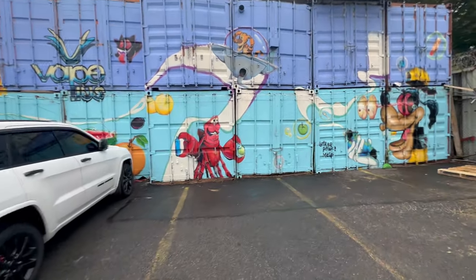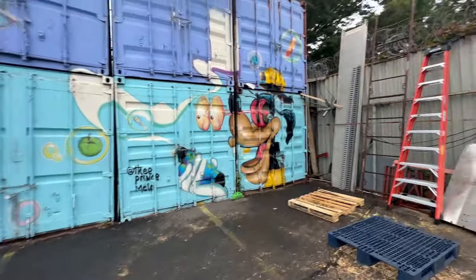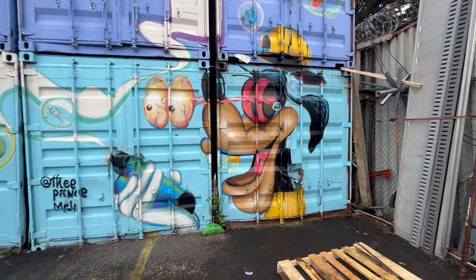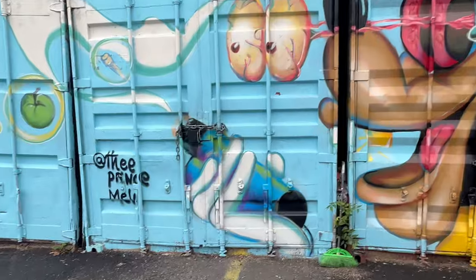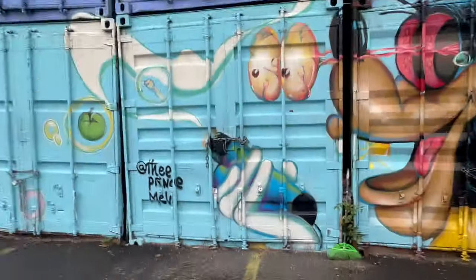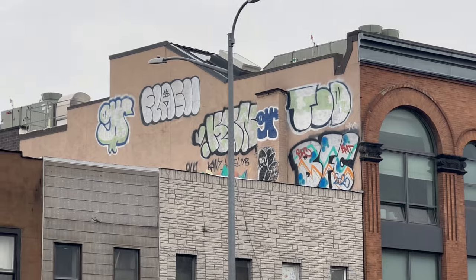Now, it looks like each one of these characters is obviously showing visible signs of substances. The Prince Mello at Instagram. So he did that old mural over there too. We got that up there.